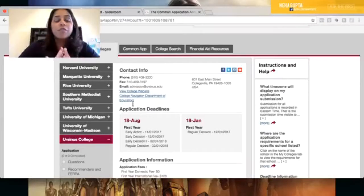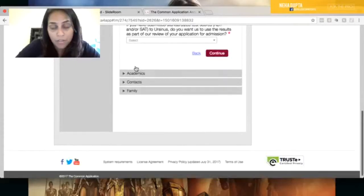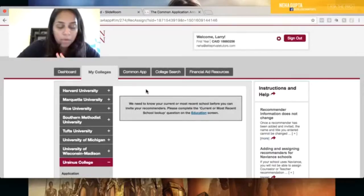But if you're going to be looking at a top 25 school, you better believe there's supplemental essays. Now, for this one, let's just take a look at it and see if there's any extra ones here. Nothing. This is a very basic application, which means they're reviewing test scores, GPA, resume, and one essay.